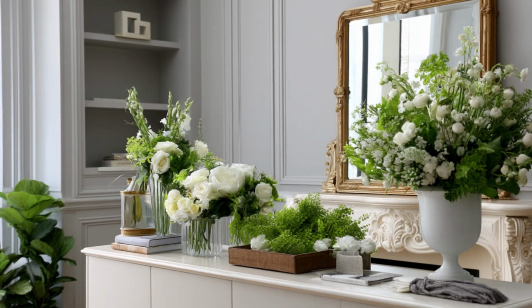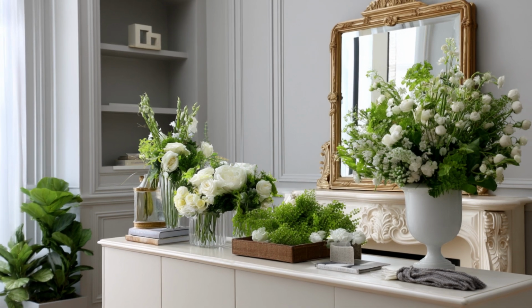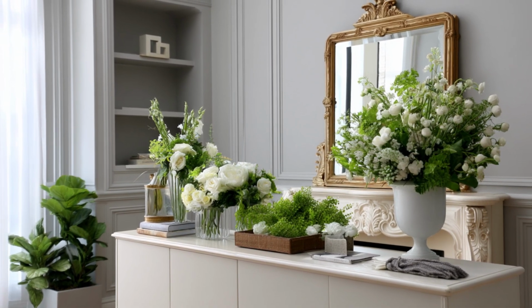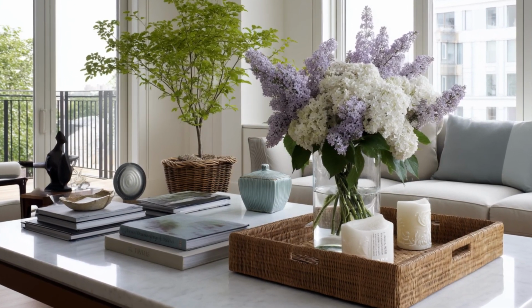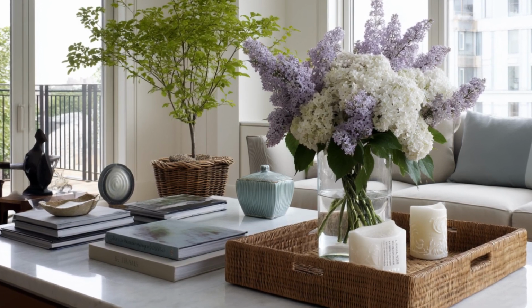The key to mastering the art of layering is balancing the old and the new. Vintage layers should complement each other, with each item adding to the overall mood of the room. Whether it's adding a vintage mirror to a modern wall, or layering antique furniture with fresh spring blooms, this combination creates a space that feels both fresh and nostalgic.